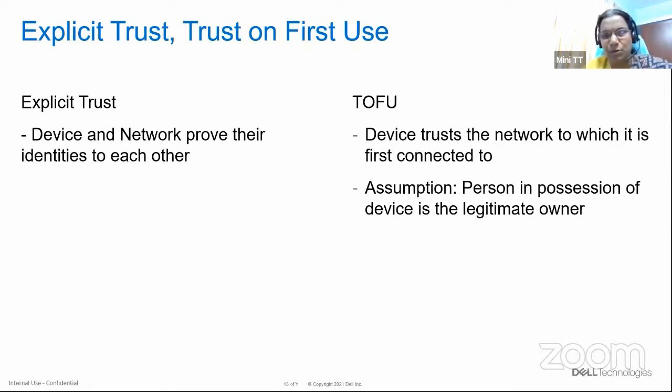It has its own flaws because even though it's for a short time, there is still a time where somebody can intercept the network and do malicious activity. So explicit trust is what is expected. And standards like BRSKI, Bootstrapping Remote Secure Key Infrastructure, coming from IETF, are all talking about explicit trust establishment for getting into a network.